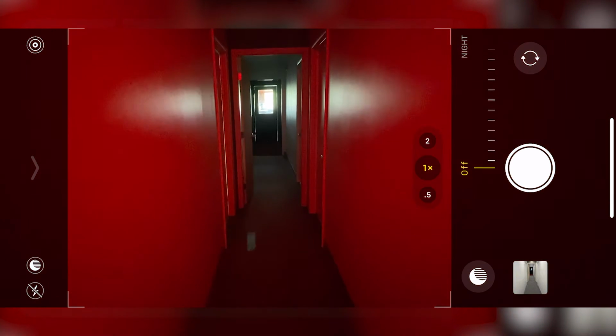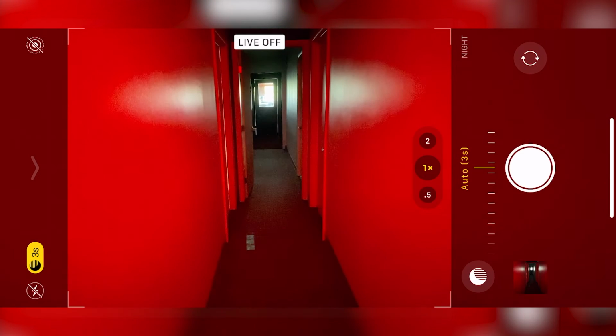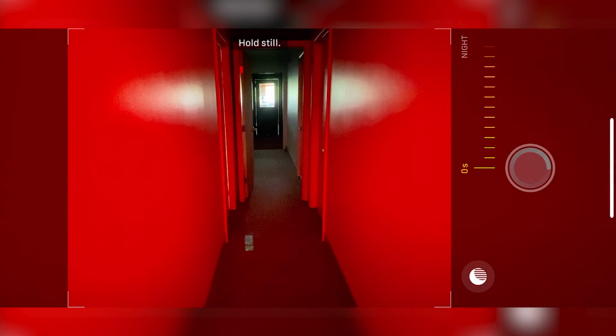You do have to hold your camera pretty sturdy if you want to get a solid image with not a lot of noise or blur, but it honestly is very impressive. So I wouldn't say you could use night mode with any action shooting, but just for landscapes and portraits, you should be good. So overall, this really isn't a big upgrade from the iPhone XS Max.